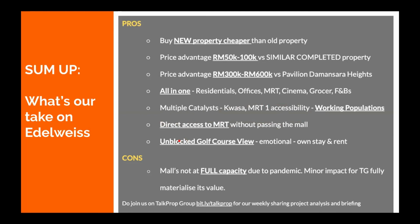Then lastly will be the unblocked golf course view, if you were to consider it for own stay, or if in the future you have an exit plan to sell to own stayers. Because of the unblocked golf course view, it becomes an emotional element that people will consider.